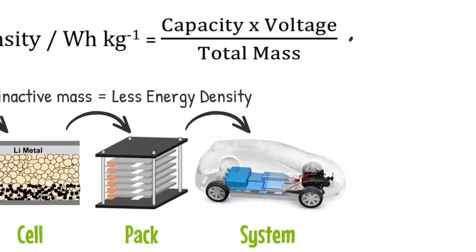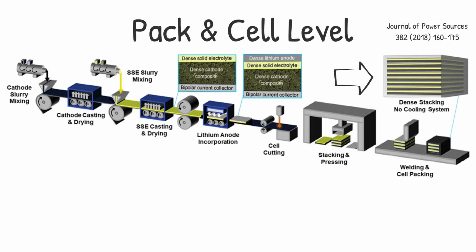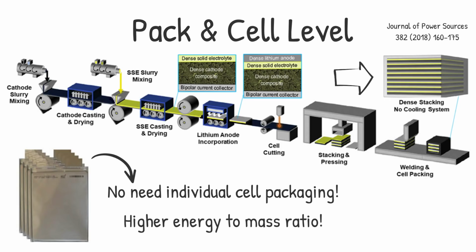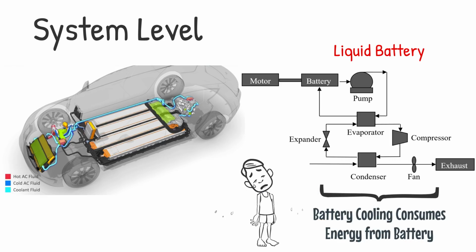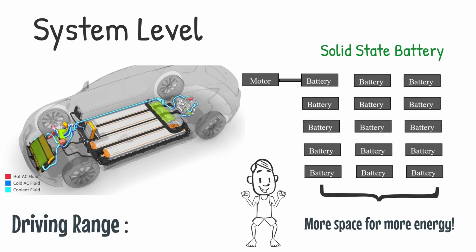As there are no liquids used in each cell, solid-state batteries can be stacked on top of each other. Without using individual packaging that consists of unwanted dead weight such as plastics and metal foils, this achieves another level of energy density increase when compared at the pack level. At the system level, its excellent thermal stability allows it to operate well without having sophisticated thermal cooling management systems. These cooling systems often consume energy from the battery pack itself to keep itself cool. Reducing such requirements provides more space to pack energy into each device and also increases its overall efficiency.